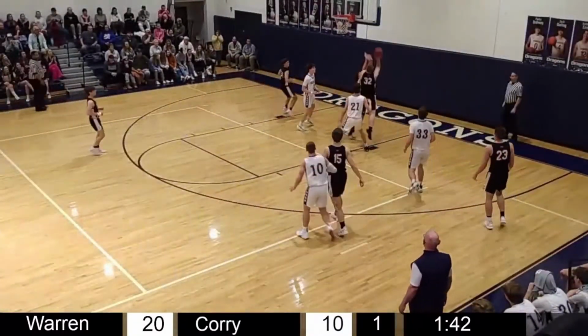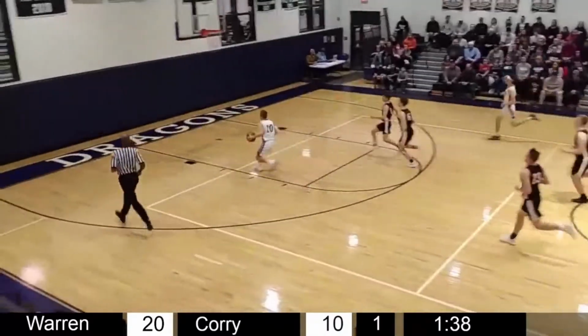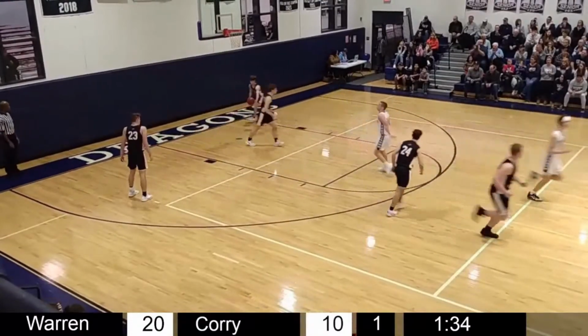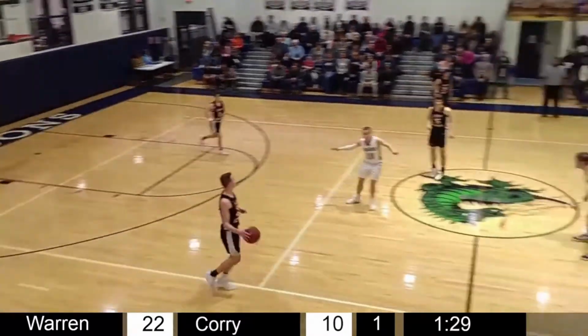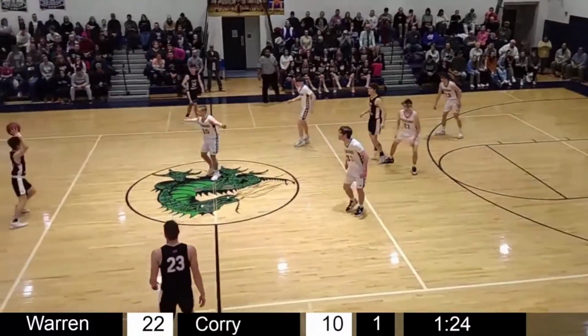Oh, nice pass inside there to Nickerson. A shot, though, no good. Rebound, Brady Burdine, and he's going to push ahead to Nyquist, who lays it up and in for two. And Warren really pushing the pace here at 22-10. The transition really paying off. Like you said, this press defense generated already a number of turnovers.